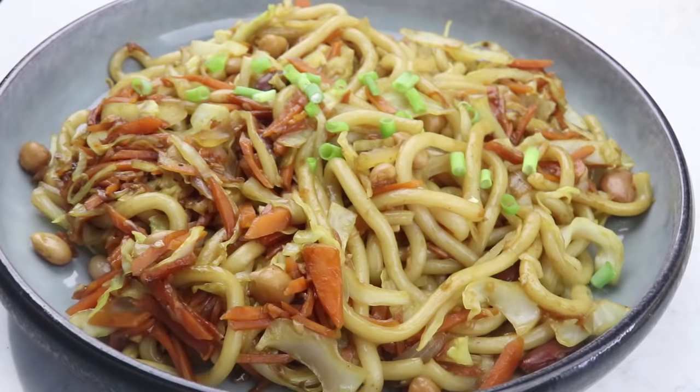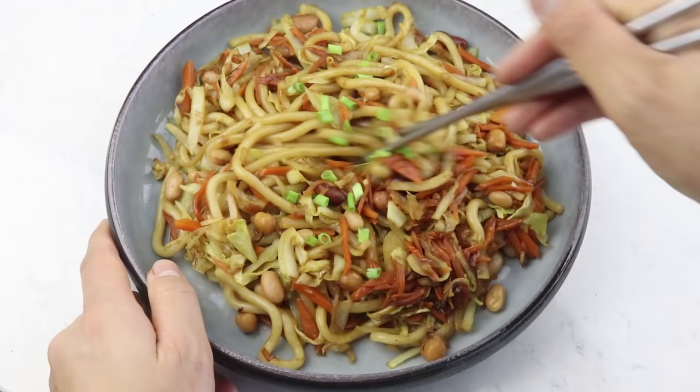There's my yaki udon. It's super good. I hope you guys try this. So quick too.